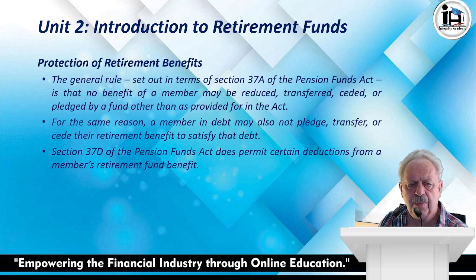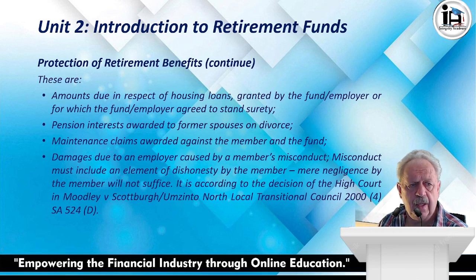Section 37D of the Pension Fund Act does not permit certain deductions from a member's retirement fund benefit. Sorry, it does permit certain deductions. These are amounts due in respect of housing loans. So if you owe a housing loan on the fund, they can deduct it against your fund value, granted by the fund, the employer, or for which the fund or the employer agreed to stand surety. So that's for housing loans. Pension interest awarded to former spouses on divorce. The court will then decide how much the divorced spouse will receive, and that amount the fund can then release.